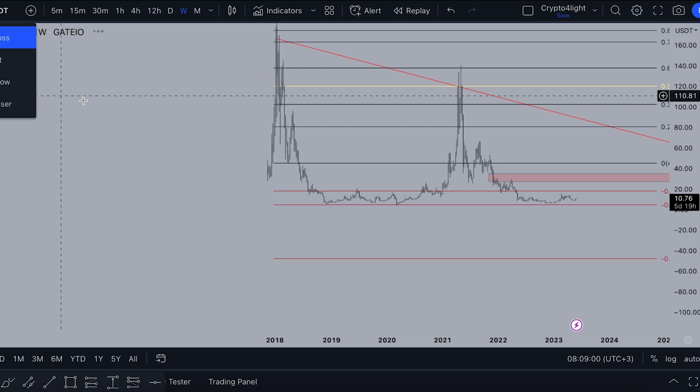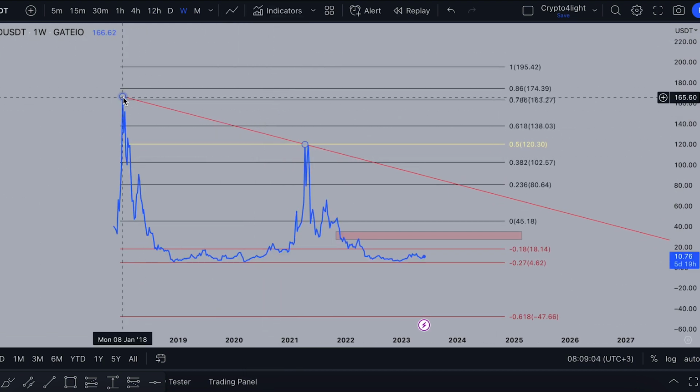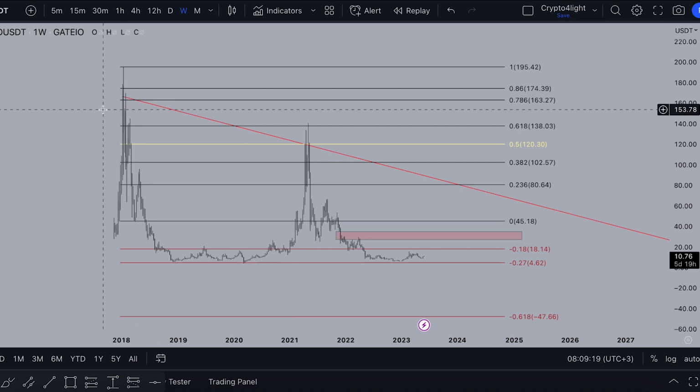And I drew this trend line based on the line chart here. We got all the noise. We got a top in January 2018. We got another top in April 2021. That's why April was the end of the bull run. We can see this week's candle. So it's just noise, we caught it.